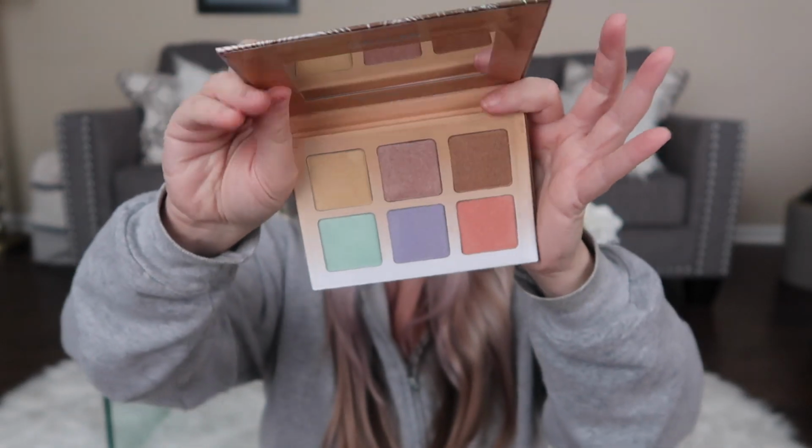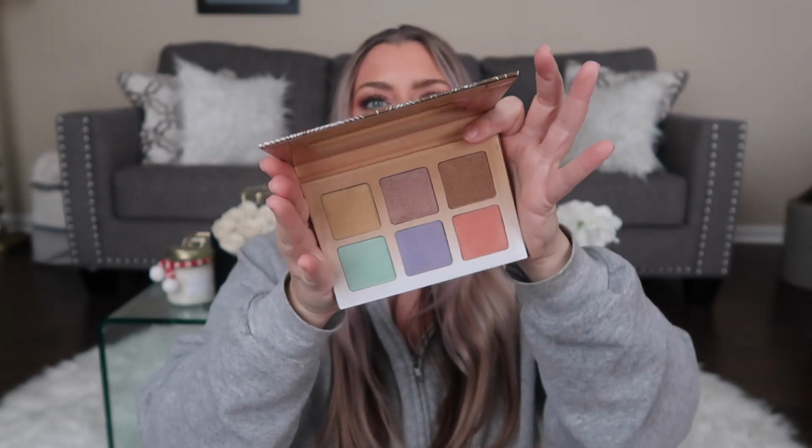Next in here we have the glowing face palette from Okalan. And this is the back of it. Oh, this is fun. Look at that. It's a highlighter palette. That is gorgeous.